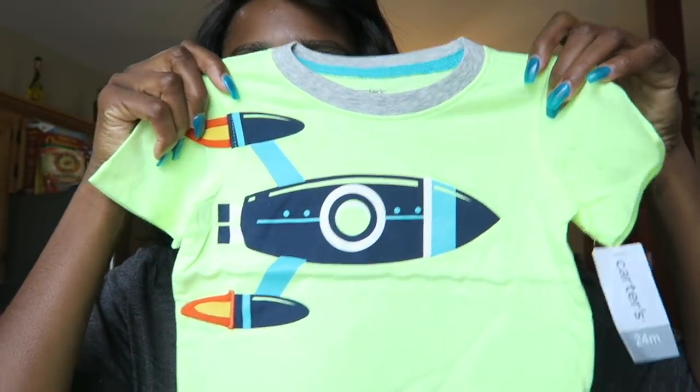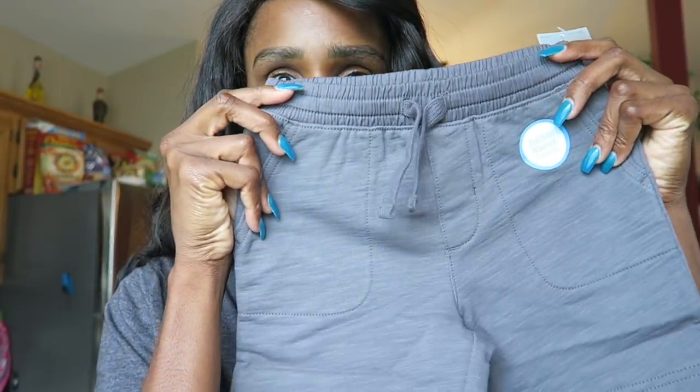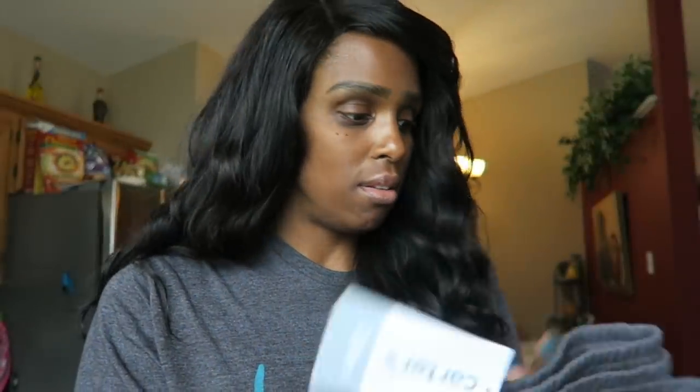So, all right, we got that little bad boy right here. It's actually got sleeves. Boom, little space shuttle type of thing, right? And I kind of paired it with, boom, some gray shorts, little drawstring shorts. And like I said, we can pretty much throw them with whatever shirts, right? So I wanted to get him just some generic, like black shorts, red shorts, gray shorts, jean shorts that he can wear with whatever. Same with Jayla.